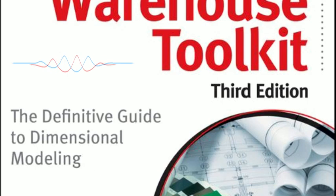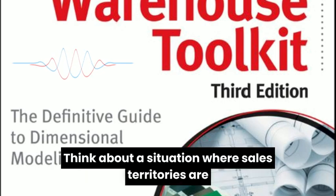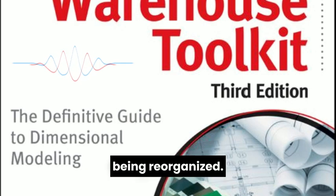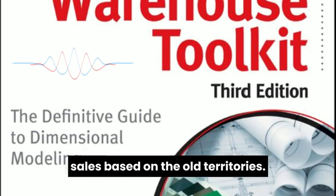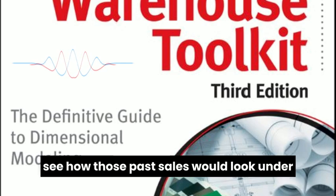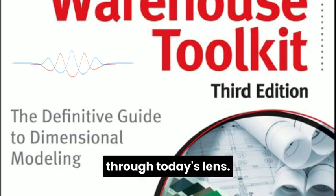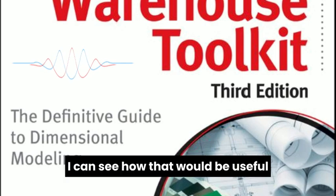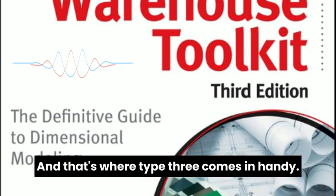Okay, now I'm curious. When would we need that kind of dual view of our data? Think about a situation where sales territories are being reorganized. With type 2, we could accurately track historical sales based on the old territories, but what if the business also wants to see how those past sales would look under the new territory structure? Oh, so we want to analyze the past through today's lens. I can see how that would be useful for planning and understanding long-term trends. You got it. And that's where type 3 comes in handy.